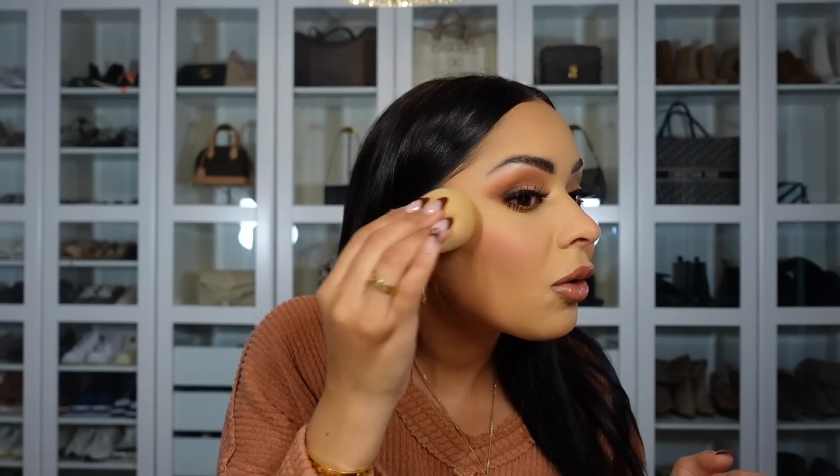So I'm gonna take my sponge and kind of just blend it in because I do see a few spots around the face. So let's just blend that in a little bit so it doesn't show and it doesn't ruin the makeup. But oh, it smells really good. So this is the final look. I am so in love with how this makeup turned out. This is such a gorgeous, I'm ready for fall look. Give me my latte, give me my pumpkin spice drink. I'm so ready for the pumpkin patch.